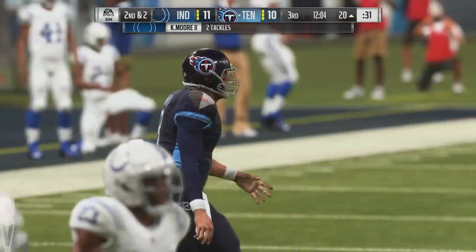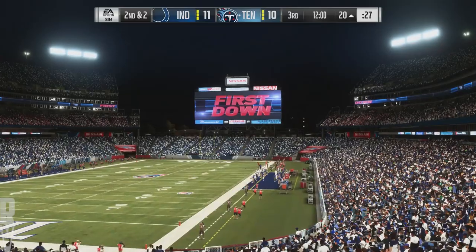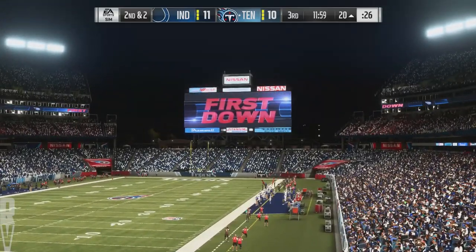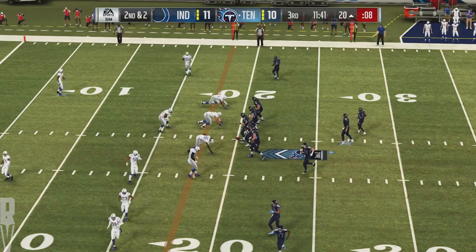They brought the blitz that time, and I thought they were going to get to him. But instead, he flipped it on its ear and ended up picking up positive yardage. I thought he was dead to rights, but you are exactly correct, sir. Able to turn that into a positive gain.